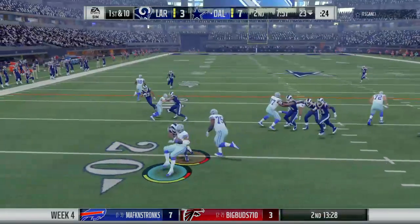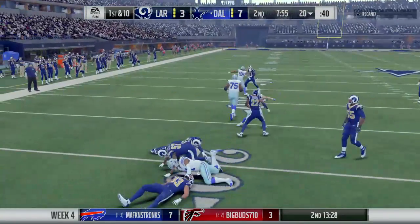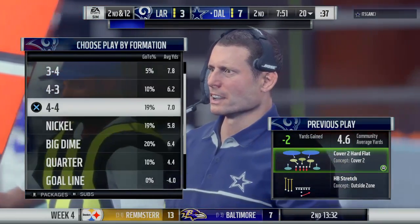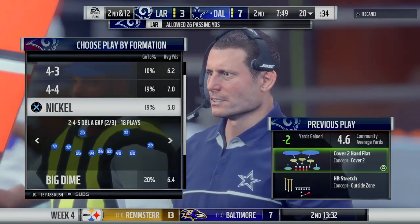They'll start the drive with Elliott. And he got blown up on that play. Back at the 20. That's going to go as a loss of 2, and it'll be second down.